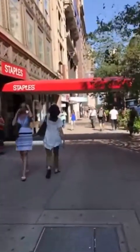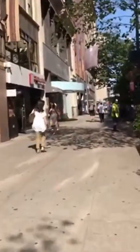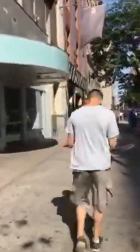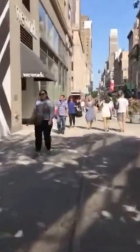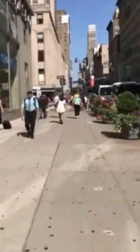I have to figure out what's wrong with Periscope, and I hope it has nothing to do with the iOS update, which I updated last night to 11.4.1 on my iPhone. Of course, it could be a Periscope app problem too, so we'll see what happens. This is always a pleasant walk here on 34th Street.